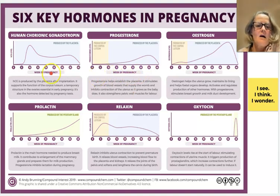Now, did you notice which hormone is likely to be useful when we're trying to see if a lady is pregnant? Human chorionic gonadotrophin, or HCG, is the hormone that we look for in a pregnancy test. We've got very sensitive pregnancy tests that can pick that hormone up, and it is the first hormone to spike in a really big way.